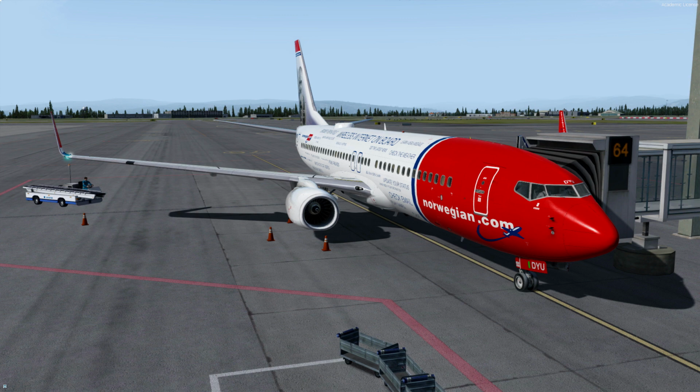Scandinavian 753, are you ready to copy clearance? Scandinavian 753 is fully ready. Scandinavian 753, cleared as filed, destination Copenhagen via the OPSA 6 Delta departure. Climb initially 7,000 feet, runway 19 right, squawk 1337. Cleared to Copenhagen via the OPSA 6 Delta departure, runway 19 right, initial climb 7,000 feet, squawk 1337, Scandinavian 753.